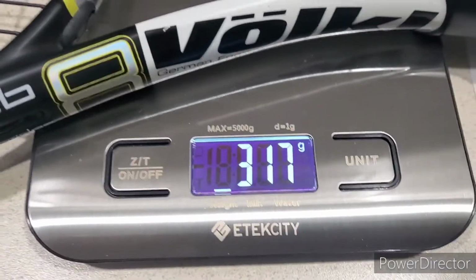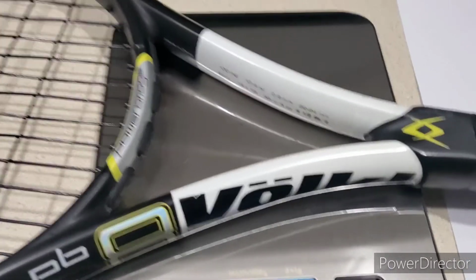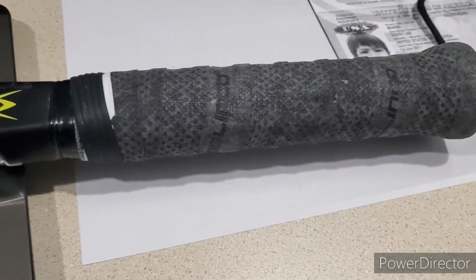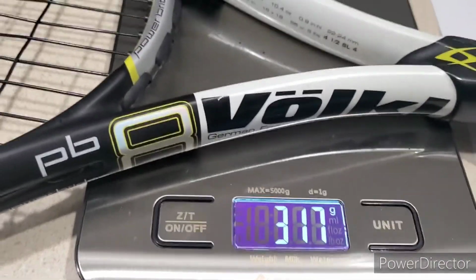Let me see if I can flip this around and show you what's going on here. 317 grams. Now, I added a Solinco overgrip because the grip was pretty bad. It's strung. So we're at 317 grams right now. That's going to be the lightest racket I have available to me. So we're going to try it out.